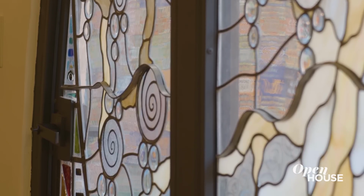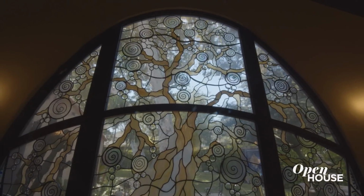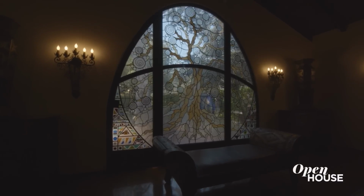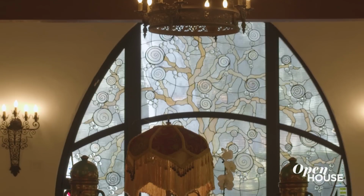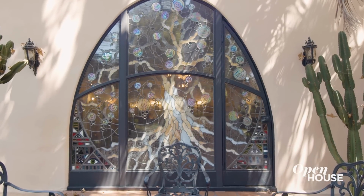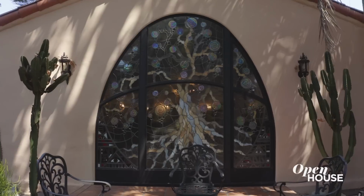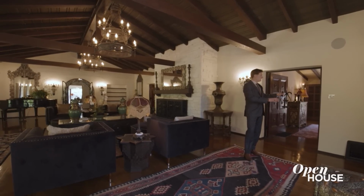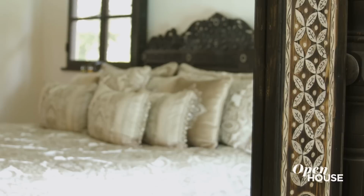One of its features that she left is this window that is inspired by the artist Gustav Klimt and his Tree of Life painting. It oversees this room, granting it a lot of light, but the surprise is it's not only a window, but a door. And now we can proceed to the primary suite on this level, just a few rooms away.